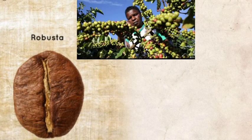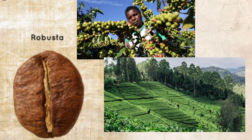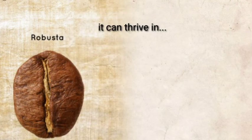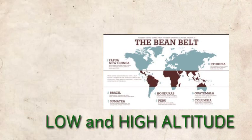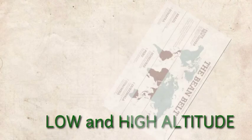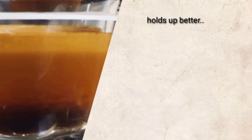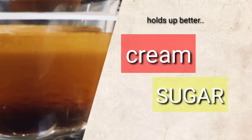These are mainly grown in Africa and Indonesia. They are easier to grow than Arabica beans because they can thrive in low or high altitude. They are still great for making espresso shots because of their deep flavor. This type of bean holds up better when you add cream and sugar, unlike Arabica beans whose flavor tends to change.